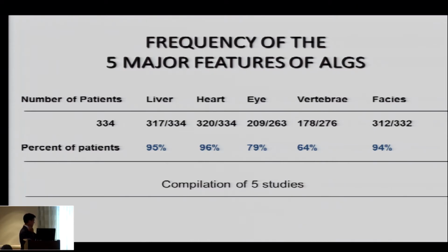We showed the slide ad nauseum here about frequency of the major features of Alagille syndrome. And I think one of the thoughts that we've always had is, how does the kidney play into this? We used to say that there's 5 major clinical features, but what about the kidney? We need to show the kidney a little bit of love because we've talked about the heart, the liver. We will be talking about genetics. So how often is the kidney involved in Alagille syndrome, and why do we think it is involved?